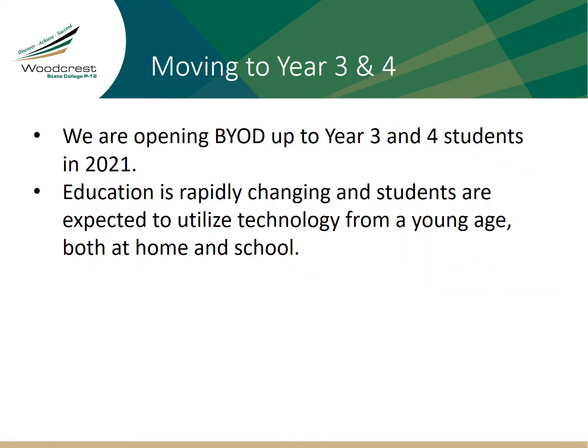Education is rapidly changing and students are expected to utilise technology from a young age, both at home and at school. So in 2021, we're opening the BYOD program up to students in Year 3, 4, 5 and Year 6 through an expression of interest selection process.